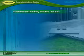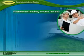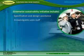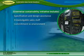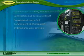All Hubbell sustainable data center solutions are backed by Hubbell's GreenWise Sustainability Initiative and superior support that includes comprehensive specification and design assistance, highly knowledgeable specification professionals and dedicated sales staff, and Hubbell's commitment to safeguarding the environment through environmental stewardship and ongoing product innovation.